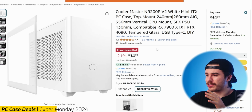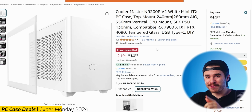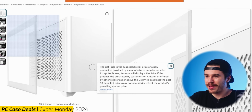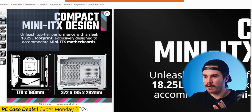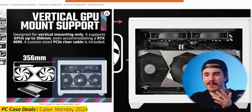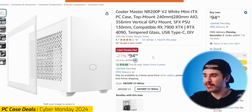There's also the Cooler Master NR200P V2. This is finally a good discount for the version 2 of the NR200P. If it was above $100, I'd argue the original is a slightly better deal, but this below $100 is worth it. It does make some good revisions over the original. You can fit longer graphics cards in it. It comes with onboard USB Type-C, and all graphics cards that come in this will be vertically mounted. And for $95, I really like it for an ITX PC case.